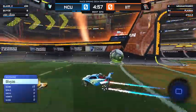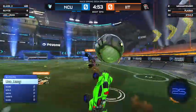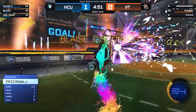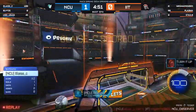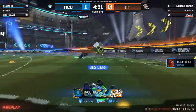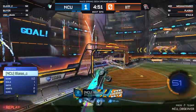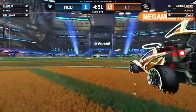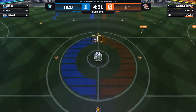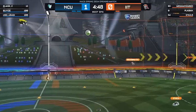Kickoff loses to IIT's side. Blaze looking for an early demo. NCU is looking aggressive already. Blaze with a shot. Top corner. 9 seconds in. An aerial to celebrate. Uso Usagi with a great way to break up that play there. And Blaze just follows right behind, sending that through top left. What a great start for a match point, if NCU wins this.